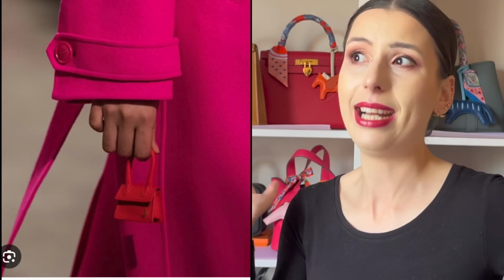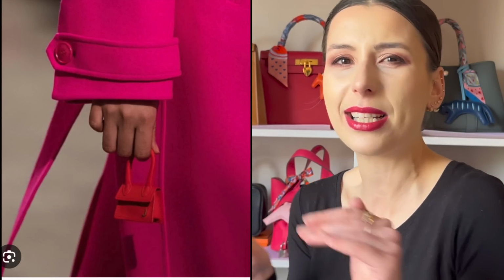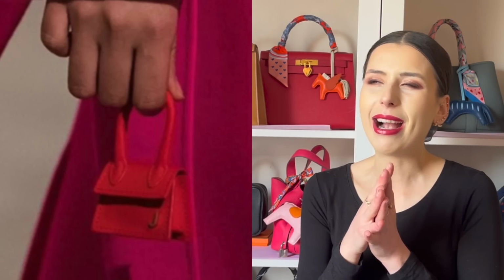You can't fit anything inside, obviously. I know it's more like a necklace. I'm going to say it's going into the necklace category. But yeah, I don't know. Sometimes that's why I don't love tiny bags, because they're so useless and they don't even look that effective on your outfit.